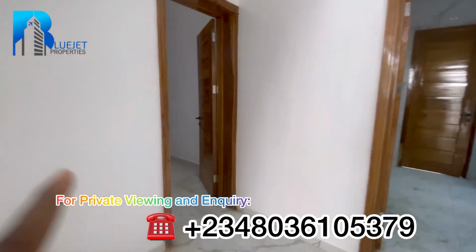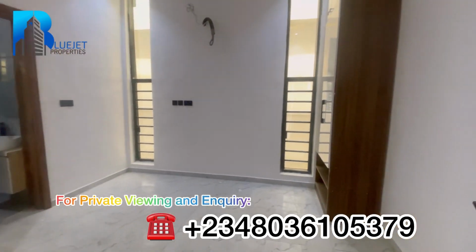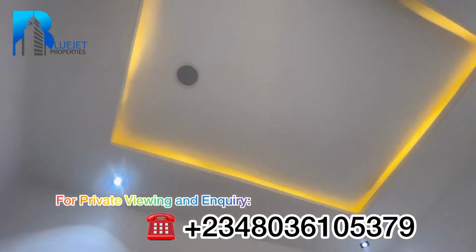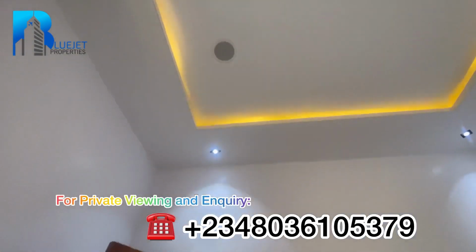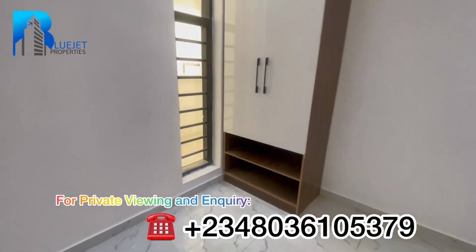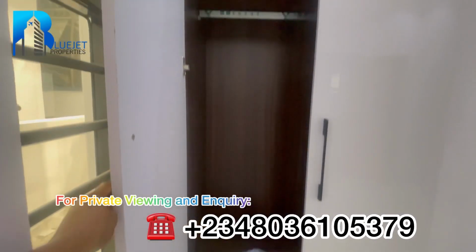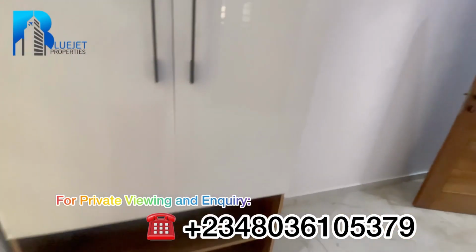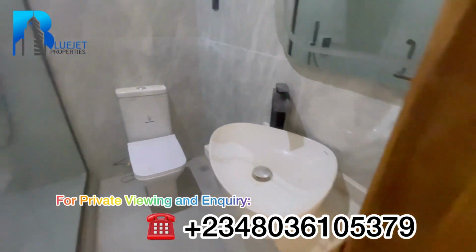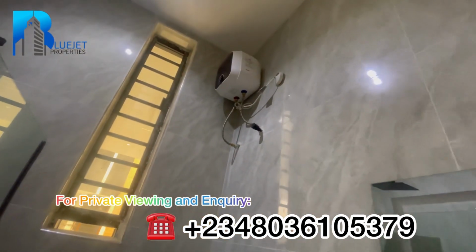Now let's go to this first room downstairs. This is the first room. See the lighting of the first room. It comes with an inbuilt speaker. That's an inbuilt audio speaker. So here we have the wardrobe. Wow, this wardrobe. And we have space for shoes down there. So this is the toilet. This is the sink, the toilet, the shower, and we have a water heater there.